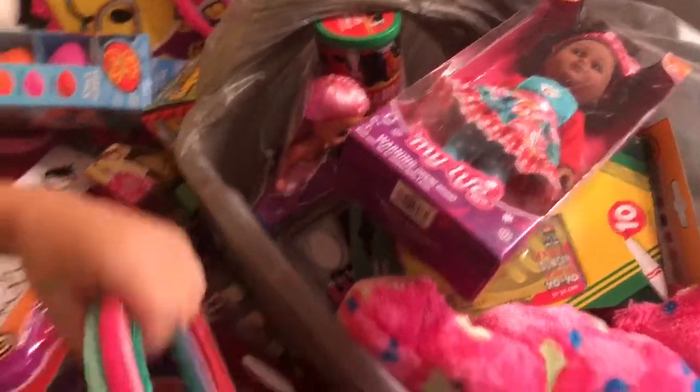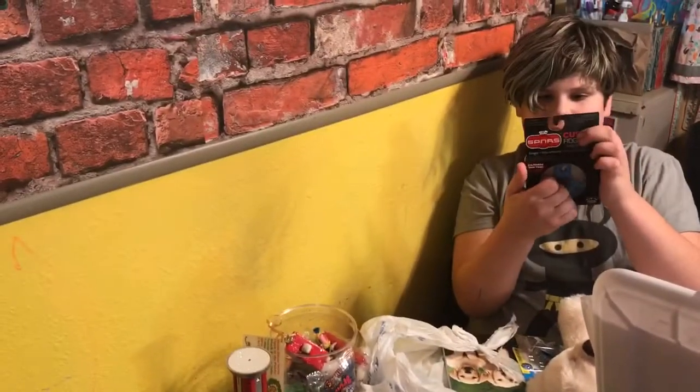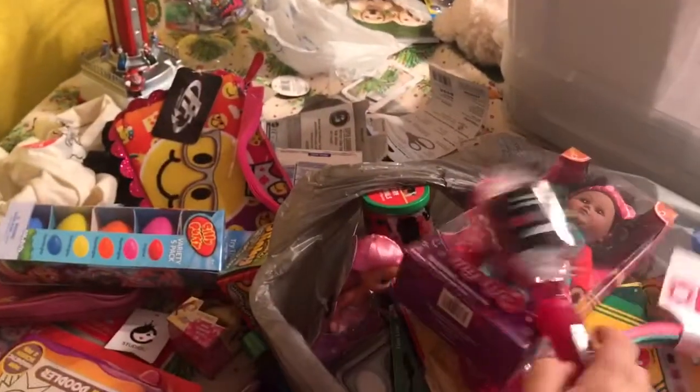Love that Sparkle Girl. She's so cute. Love that pink hair. Of course girls like her. And of course I got mine a fidget spinner. Well, of course. Loving that fidget spinner. I have a hairbrush. Always need a hairbrush. Obviously need that. I think all this stuff is going to fit. Oh my gosh, this is crazy.